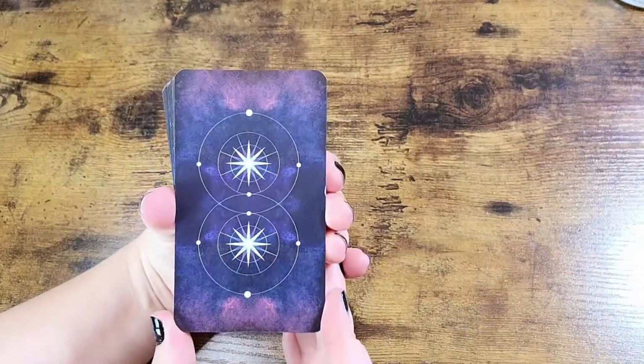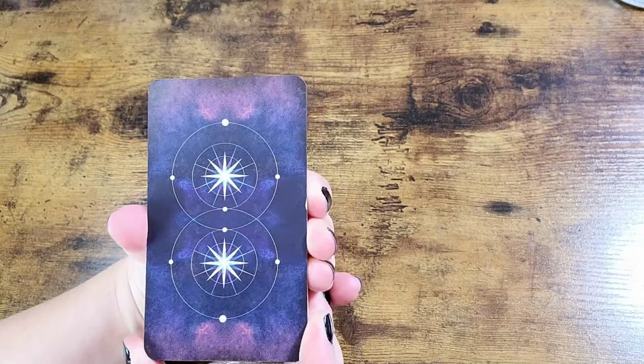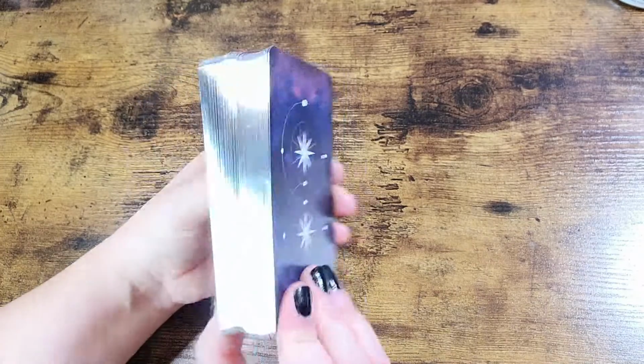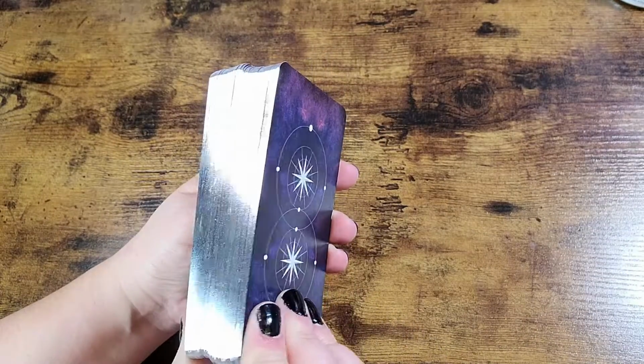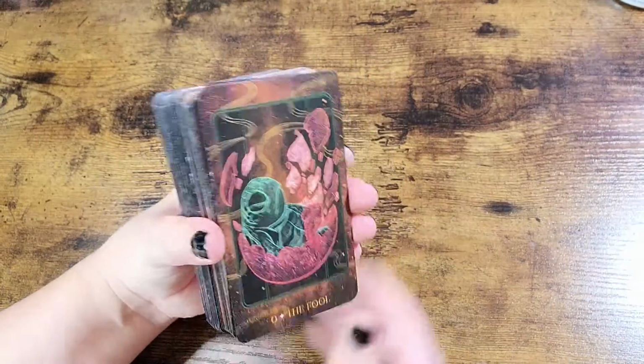Here is the back, and Walter here. There is the back of the cards there, which is beautiful. I love it. And we have silver, almost holographic, almost foiling. You know the word, Natasha.